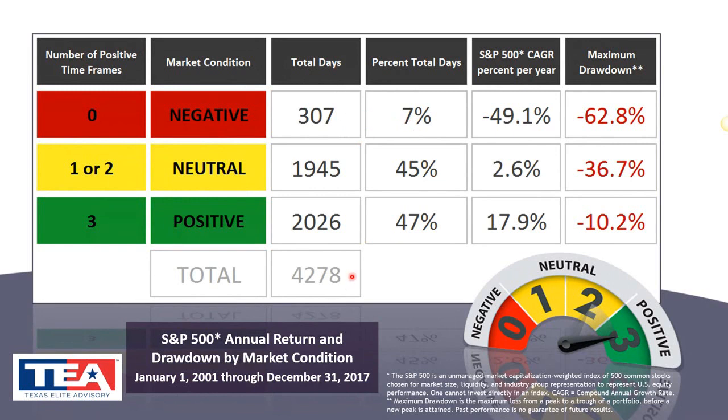Total days, of course, is 4,278. The period is from January 1 to December 31 of 2017. So you're into a 17-year time stretch there, pretty good range. And during this negative period, the maximum drawdown, this is what you'd have to suffer at some point, is 62%. Most people simply wouldn't tolerate that. They would be out of the market.